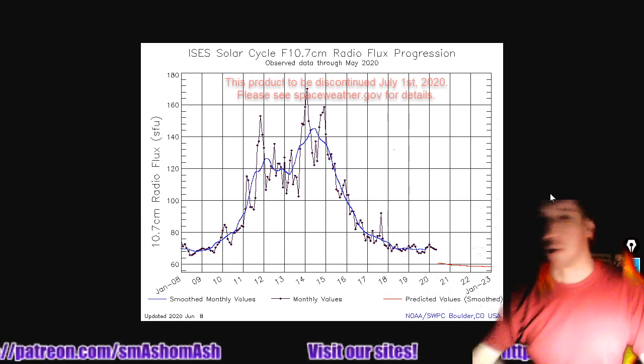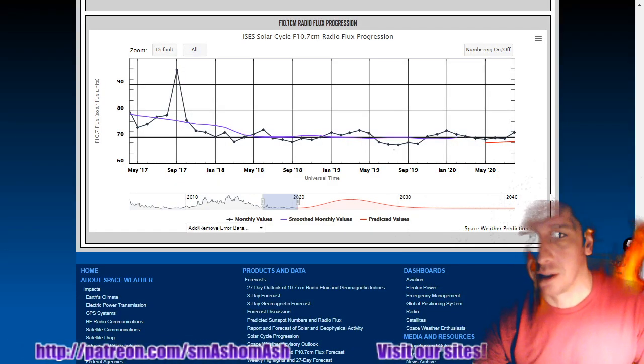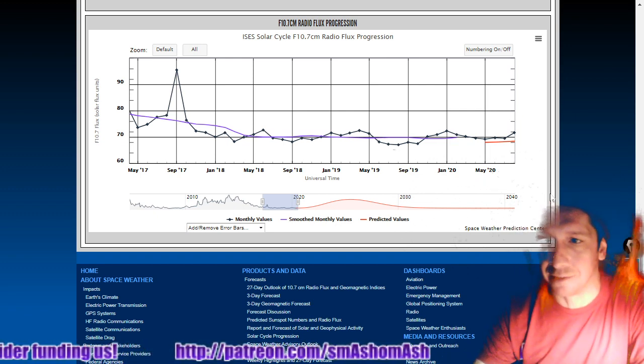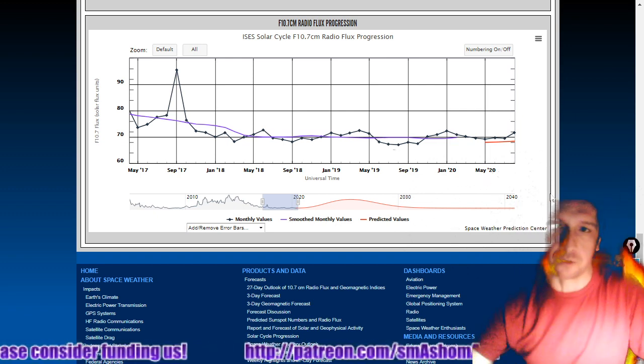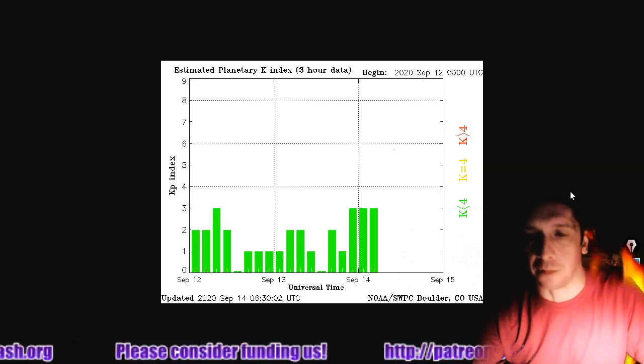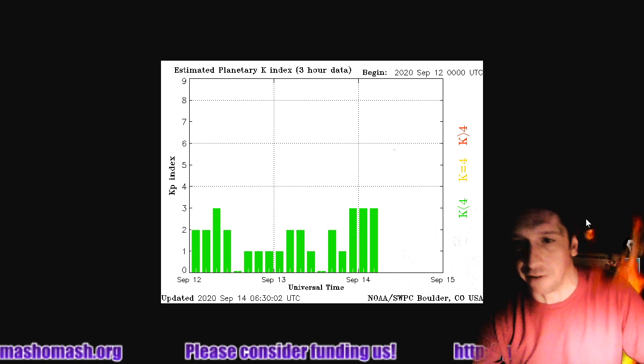10.7 centimeter radio flux currently at 69, and there's the 3.5-year chart of that coming out of the solar minimum between cycle 24 and 25. Welcome to the Neo-Renaissance and cycle 25.